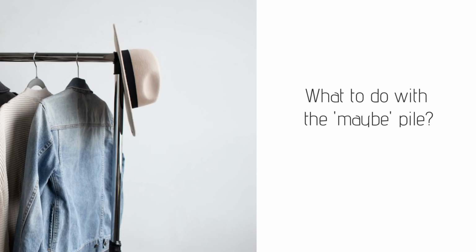And when it comes to the maybe pile, consider doing the following. Something we could do is just gather them in one box and seal them away somewhere in our home and revisit 6 months or a year later. And chances are that we didn't really miss these items, but it's still challenging to get rid of them because the same things that were holding you back and confusing you last time would still be going on.